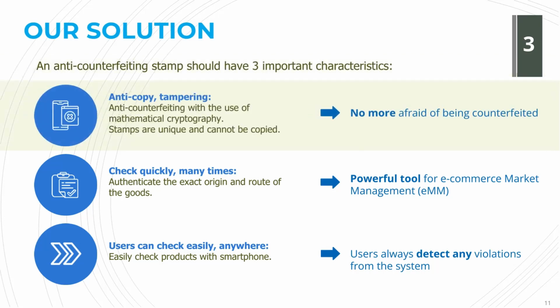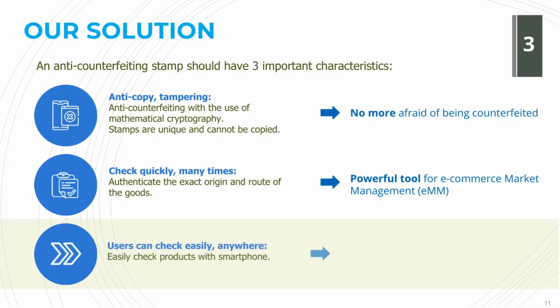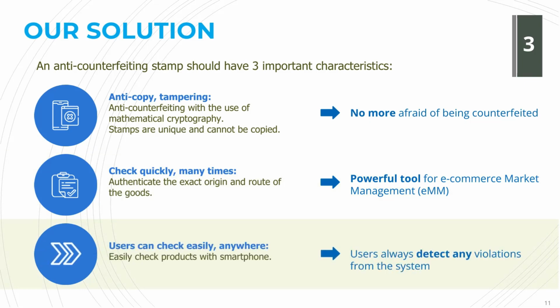First, anti-counterfeit stamps must be able to detect when counterfeit goods are present. This is the most important thing. If the anti-counterfeit stamp is counterfeited, you will not know what to do. Second is that it allows for multiple audits. Today's supply chains are very complex with many participants, especially transnational e-commerce. If you want to know which steps help fake goods, you need to directly check each step. Third, users must be able to check quickly and easily. User mentality always wants convenience and ease. And importantly, users will detect any mistakes, if any, in the system during operation.